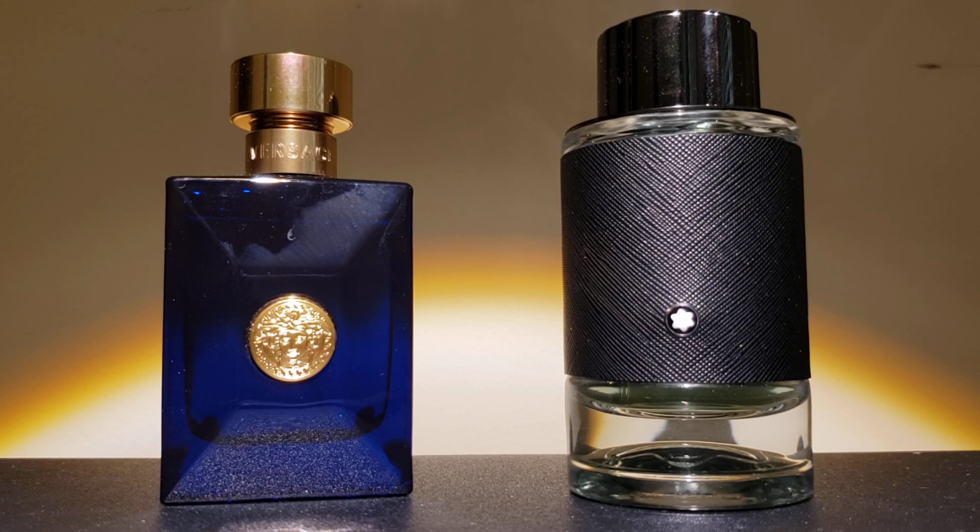On the initial alcohol blast, the Dylan Blue, you get an opening of fresh citrus and amber. On the Explorer, you get a lot of alcohol. In my bottle, the alcohol was really strong, so it took me about a minute for it to dry down a bit. And then bergamot, lemon, plus sage come into view. The sage gives it a herbally type of opening, but it's mostly lemon and bergamot.